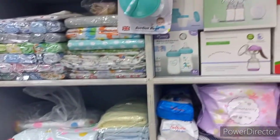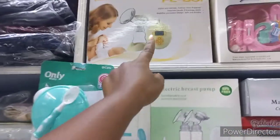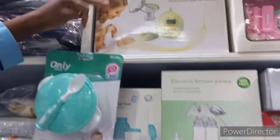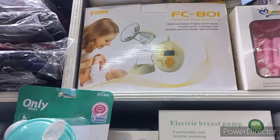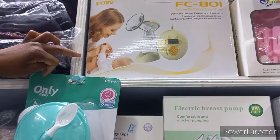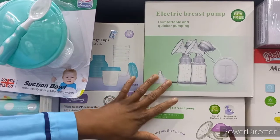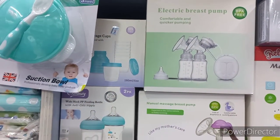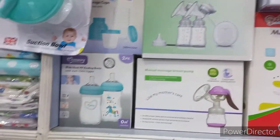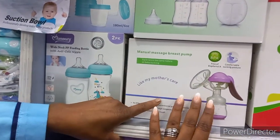Then we have, these are now more of the utensils. We have a pump. This is an electric pump. How much is an electric pump? We have two types. This one is at 3000. It is double. You can use it manually and you can use it with electricity. But it's a single bottle. This one is electric, double. This one you pump when there is electricity. How much is this? 2200. Okay. And then there are the manual ones, 100% manual. You pump with the hand. This one 1200.